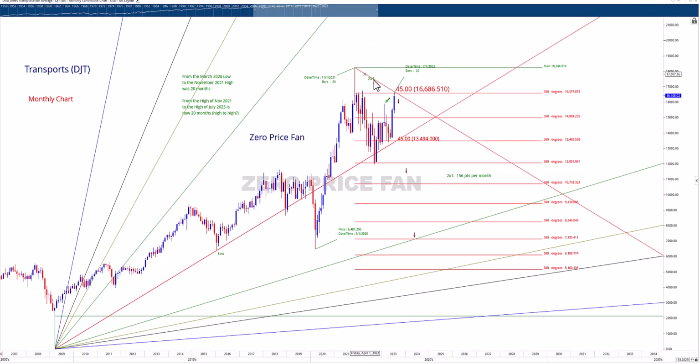And if the 1 by 1 is working, then 16,686 should stop this rally. No guarantees, you could blow through this and go to new highs. But if it stops here and starts to show weakness, then you have a setup, because you have the 20-month cycle telling you you should be having a high, and you have square of 9 resistance here showing a high in price. So time and price, when they line up and they both seem to be working, maybe you have a trade. If you want to be conservative, you can wait for more evidence of weakness, because right now we don't know. It could blow through this.